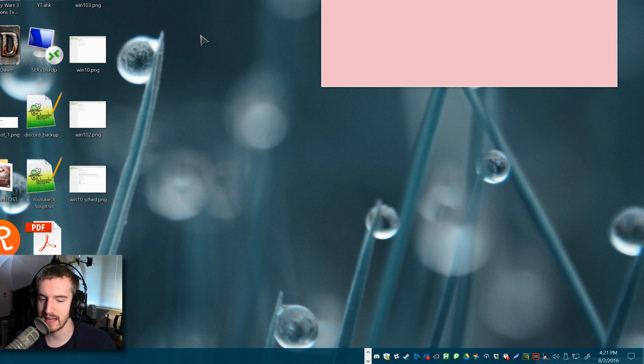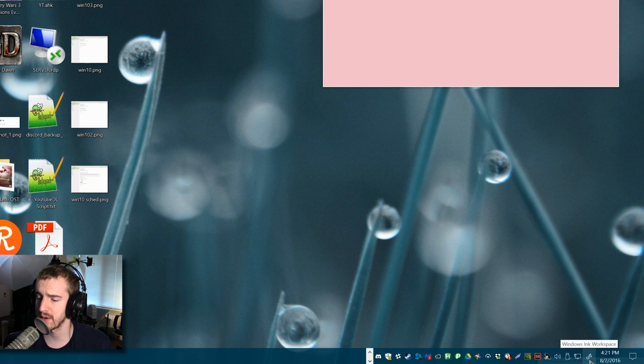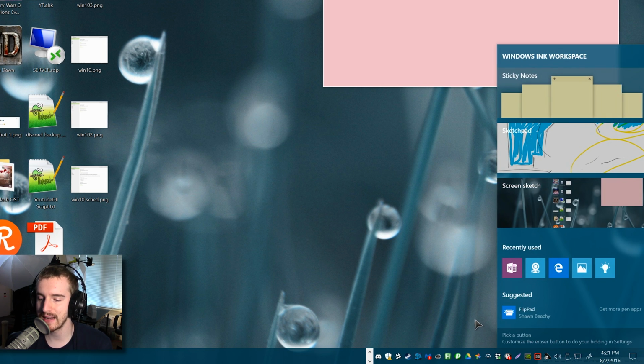So if you don't actually have the Ink Workspace, which you most likely don't unless you're on maybe a Windows specific tablet, if you right click your taskbar, you now have the option to click Show Windows Ink Workspace button. And if you have the obnoxious virtual keyboard button showing, you can uncheck that box and get rid of that if you don't want it. So we're going to click that and it's going to pop up this little icon that doesn't really represent Windows Ink in my opinion. Like what the heck is that? But it's next to your clock here and you click that and you have some cool options.